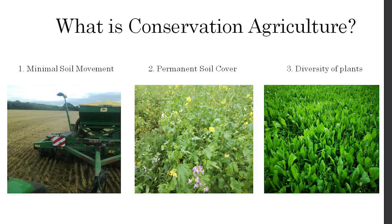You see in the first picture that we're direct drilling a cover crop into stubbles. Number two is that cover crop, and with these cover crops we usually try and go for a six or seven way mix, so just covering ourselves really, with diversity of roots and diversity of plants. You've heard all that over the last few days.